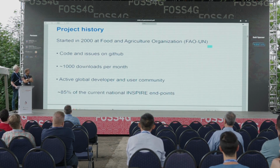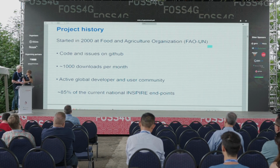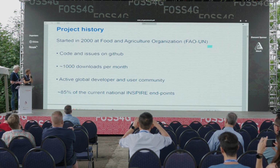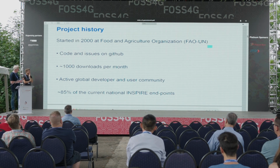The history, very brief. It was started by myself in 2000 when I was working at the United Nations. And we have code and issues maintained on GitHub. There's around 1,000 downloads per month. This is probably nothing in comparison to some desktop GIS software, but for a catalog software, it's considerable. We have a very active global developer community. It's a relatively small community, but a very large user community that actually implements the catalog.